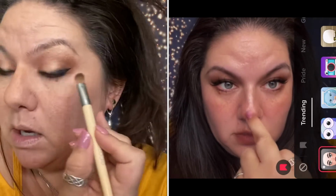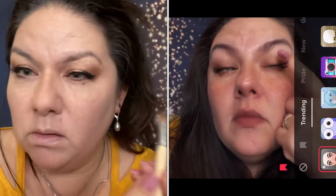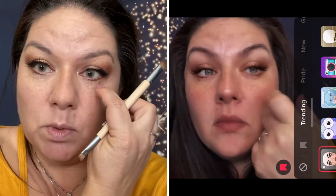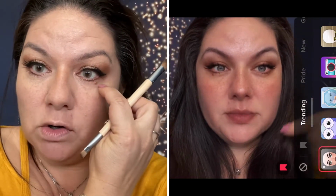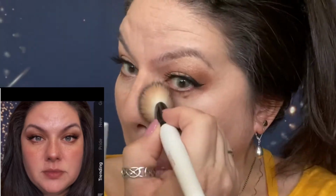The bronzer, I'm going to put it underneath the eye, because if you look, it looks like this portion right here is darker and all enhanced with a bronzer. But I'm going to grab the one that has a little bit of gold in it, just to give the skin a little bit more of a youthful look.